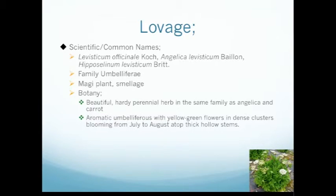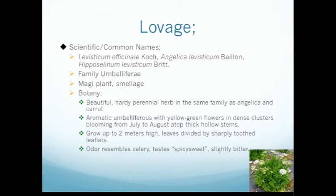It produces aromatic, umbelliferous yellow-green flowers in dense clusters that bloom from July to August atop thick, hollow stems. It grows up to 2 meters high, with leaves divided into sharply toothed leaflets. The odor resembles celery and tastes spicy sweet with some slight bitterness. It's grown in the Mediterranean, Europe, northeastern United States, and Canada.